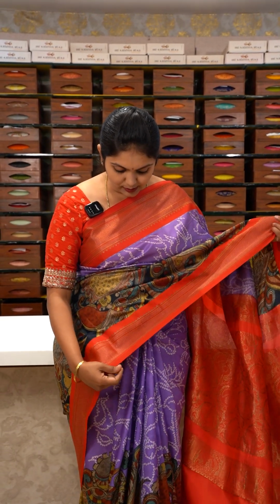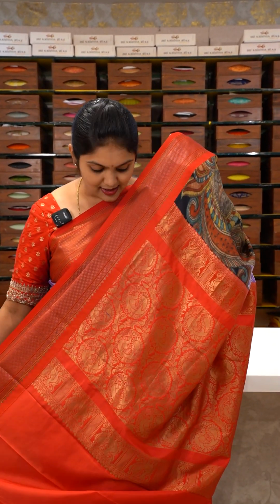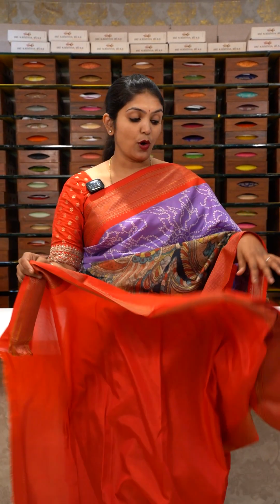And coming to the border lo manaku simple dots pattern ichindi temple design tho paatu. This is the pallu here with all over peacock motif, and this is the blouse in the red shade. So offer price for this one is 11,890, and it's an absolutely reasonable price for this very beautiful saree.